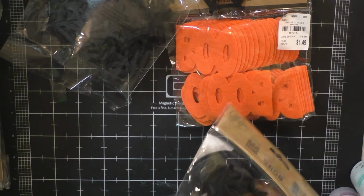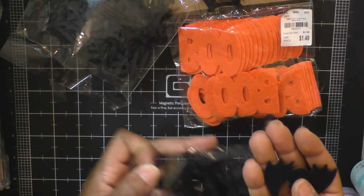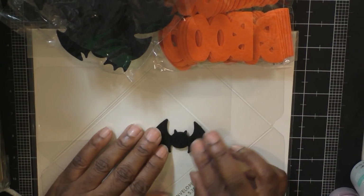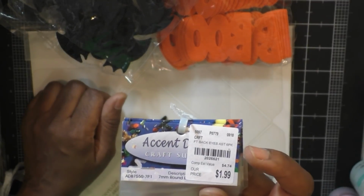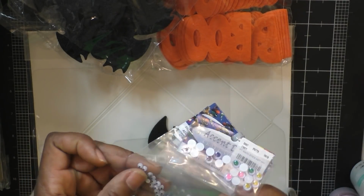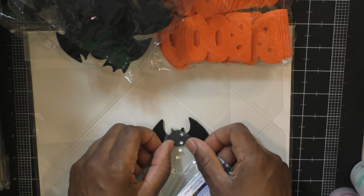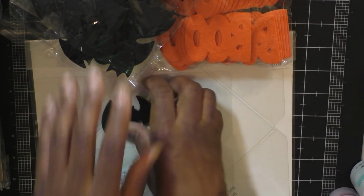And then for the bats, they look like that. And while I was in there, I saw some googly eyes that they had. I'm hoping this doesn't glare too much. I had the other googly eyes they had, and then as I was walking by, I saw these. And it was like, whoa, get those googly eyes, because they have a variety of sizes in here that you can use. And these will fit perfectly onto my bat. And I got 2 of those to go along with these.